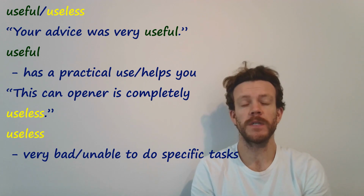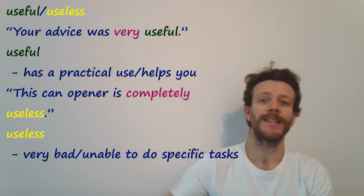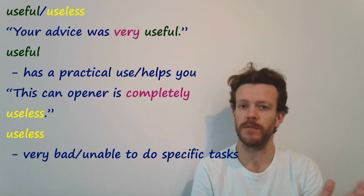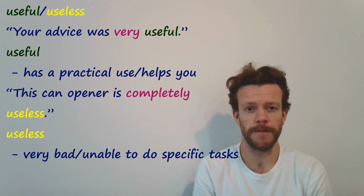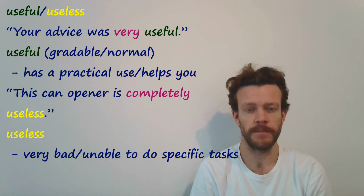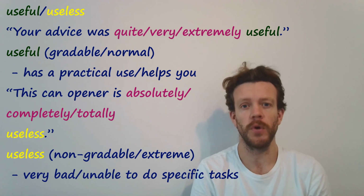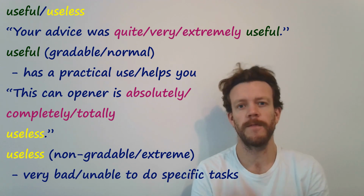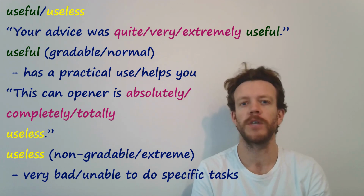There's also a difference in what type of adjectives useful and useless are. So just pause the video, look at the degree adverbs highlighted in purple, and think what type of adjective useful and useless are. And well done if you said that useful is a normal gradable adjective. You can say quite, very, or extremely useful. Whereas useless is a non-gradable or extreme adjective. And you need to say generally absolutely useless, but you could also say completely or totally. This is going to be a common thing: full adjectives gradable, less adjectives non-gradable. I'll put a little note next to each one in the video so you know what type of adjectives they are.